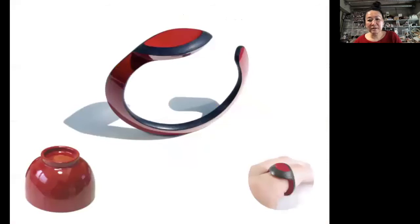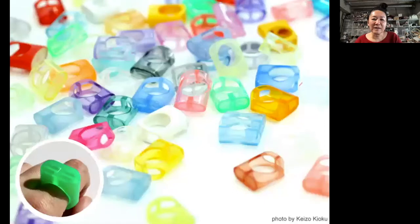Finding hidden gems behind the familiar object is the theme of my work. To make jewelry, all I have to do is to find and cut the hidden treasures. These are a bangle and a ring made by cutting a soup bowl. These rings are made from disposable lighters. It is no longer useful once the fuel runs out, so I just make a hole and cut it.